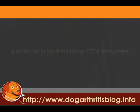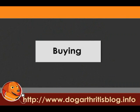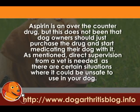How it works. Aspirin acts by inhibiting COX enzymes. Buying aspirin. Aspirin is not approved by the FDA for veterinary medicine. Nonetheless, it is an accepted practice to use the drug in dogs. Aspirin is an over-the-counter drug, but this does not mean that dog owners can just purchase and medicate their dogs with it. As mentioned, direct supervision and advice from a veterinarian is needed, as there are certain situations where it could be unsafe to use in your dog.